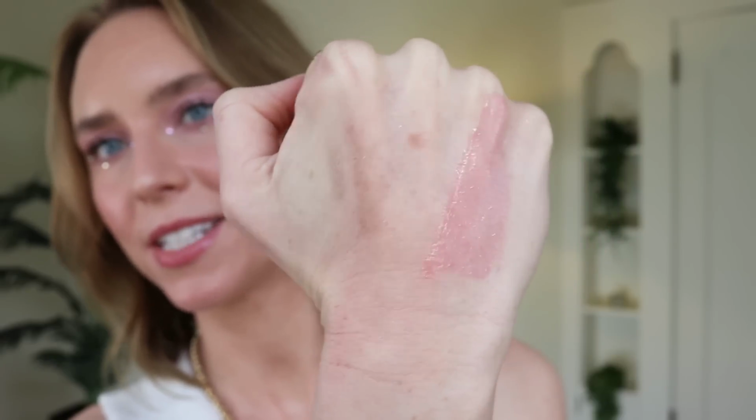And now that the color has developed, you can see it's just a pink and it leaves a little bit of a pink stain. Moving on, we have the Armani Eyes to Kill mascara. Armani sent me a really nice PR package and I fell in love with pretty much every product that they sent except for this one. I really did like the kind of fluffy classic mascara wand, but unfortunately this did nothing for my lashes.